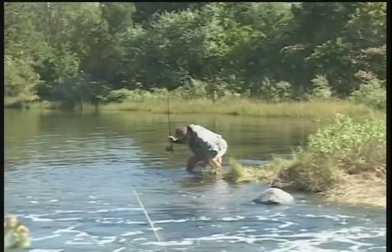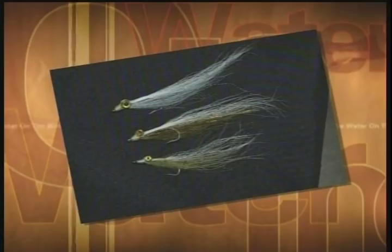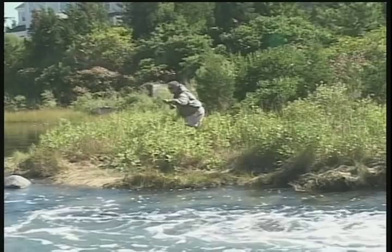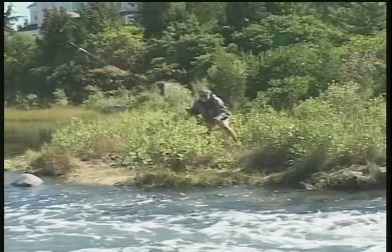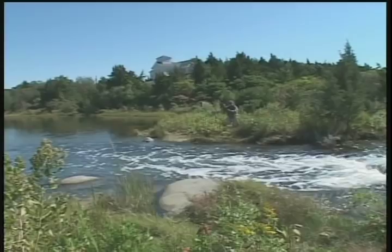Okay. Roger was using Clouser minnow flies because they not only look like the bait in the marsh, but their heavy weighted heads get them quickly into the strike zone. That was the big one, I think. I think there's a 20 plus pounder that just came up. So I'm gonna be very quiet and try and sneak up on this fish. Let's do a cast and see what happens. She got it. Oh, I don't know if that's the big one, but it's a good fish.